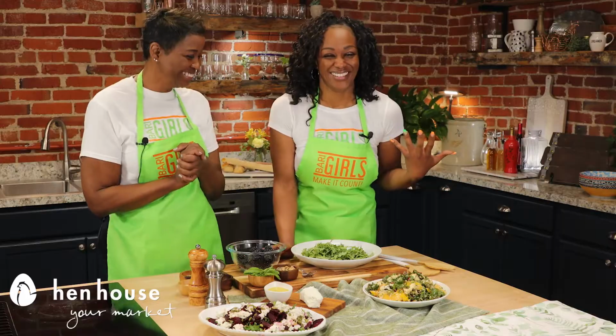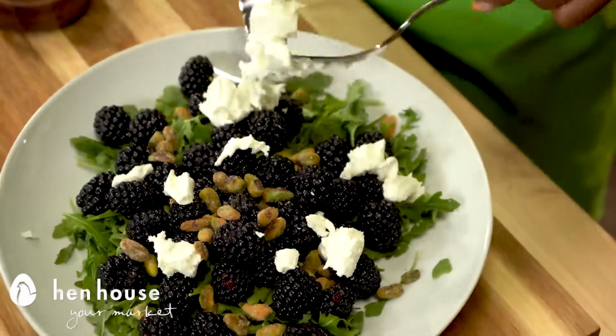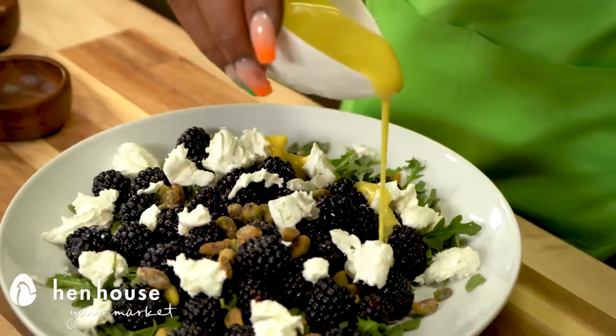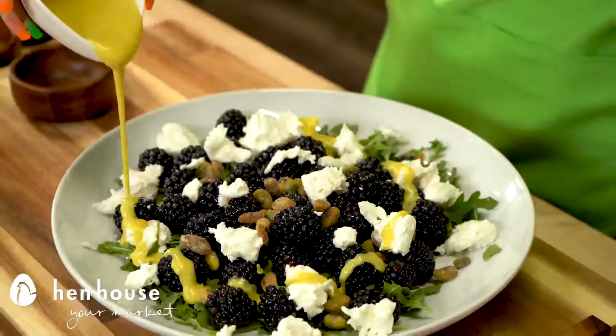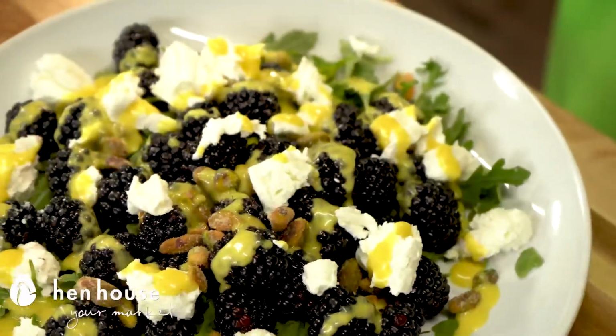Absolutely. And I really love making this for company because you can really switch up your choices of cheeses. You can use your goat cheese, you can use Gouda, Brie, that gargoyle cheese. What's that? Gorgonzola. You know, switch it up to where it complements all of the taste buds and the salad.